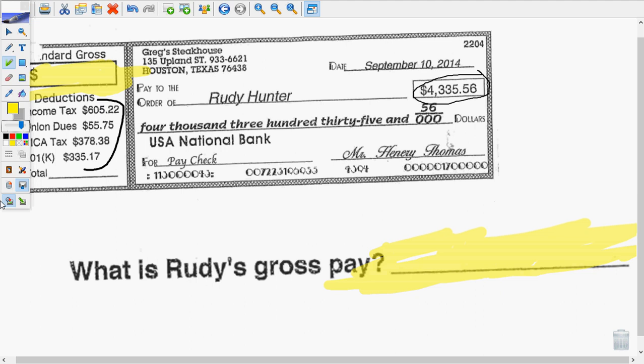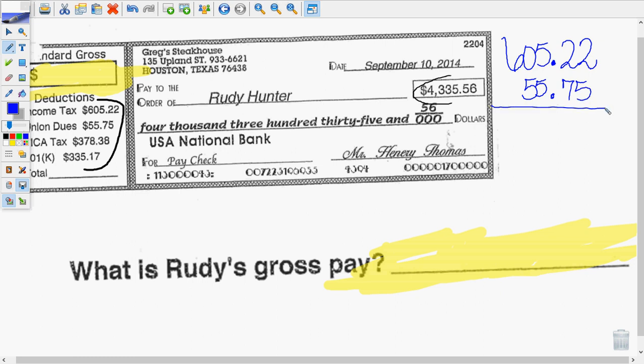Alright, so we got some little space over here off to the side, and all we're going to do is line up all of our decimals like our song tells us to do, and we're going to add up all of the deductions, and then we're just going to add it right back into the check. Alright, so here are the amounts that we should be adding. Wrong thing, sorry guys. I need a pen, not a highlighter. Alright, there we go. We should be adding $605.22. I'm going to make my decimal really nice and bold there so you don't miss that. We should also be adding in union dues, $55.75. Now guys, for right now, that's all I'm going to do. Just going to add those 2.